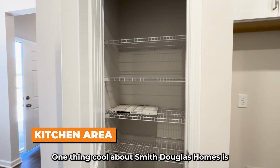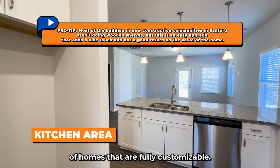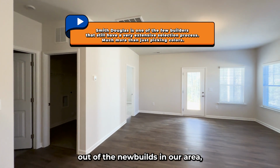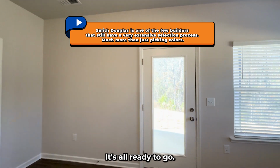One thing cool about Smith Douglas Homes is you've got the option right now of homes that are fully customizable. They have some of the most options available out of the new builds in our area, or they have move-in ready houses like this one where everything's already picked out and it's all ready to go.